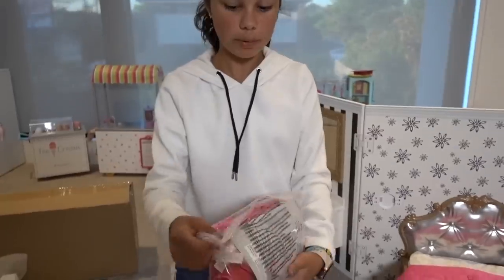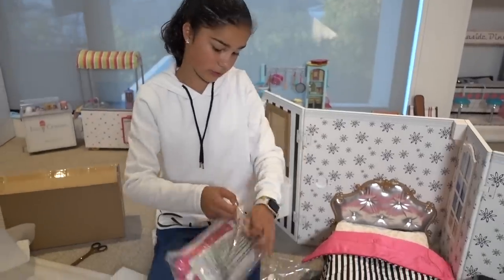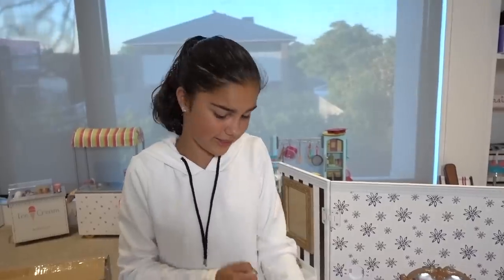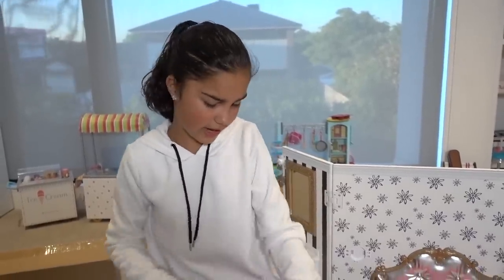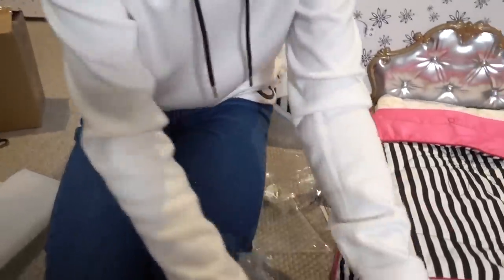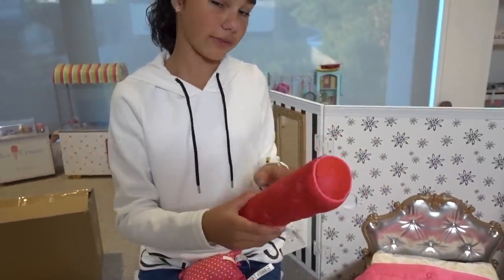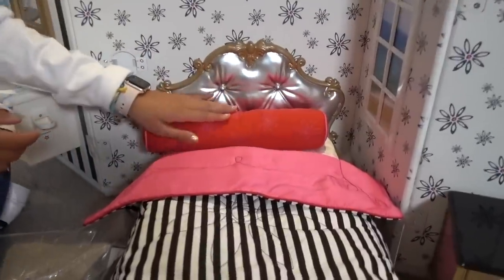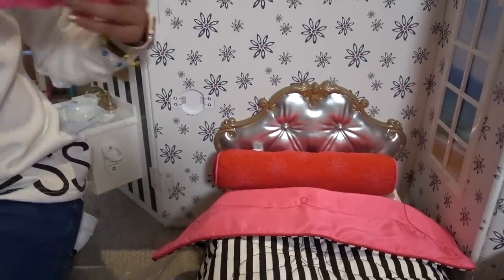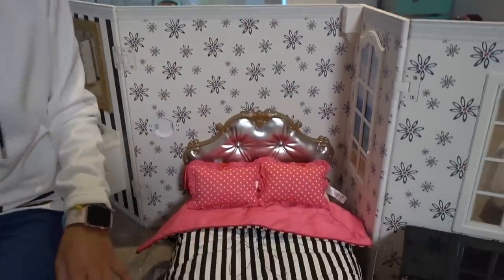In here we have more pillows for the bed and some other accessories, it looks like. I love all the little accessories that come with this. Okay, so, oh my gosh, these pillows are so cute. Here we have one really big pillow. It's red and it's got some really nice flower designs on it. And this can just go here. Oh, that's so cute. Here we have two polka dot pink pillows. And I can just set that there.